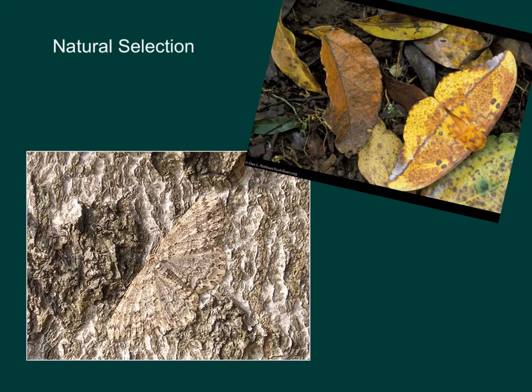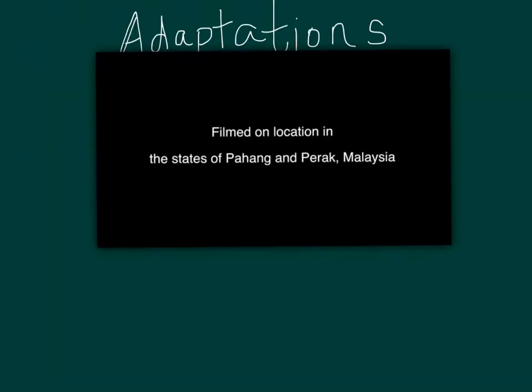Natural selection is when organisms with traits that are best suited for their environment survive longer, and therefore they can reach maturity so they can reproduce. So natural selection occurs in nature, and basically the one that's best adapted is the one that's going to survive and reproduce the most offspring. Adaptations are inherited traits that increase an organism's chance of surviving and reproducing in a particular environment.